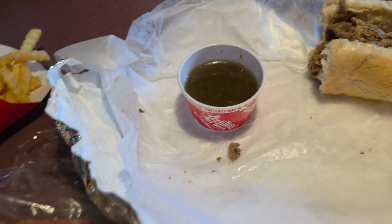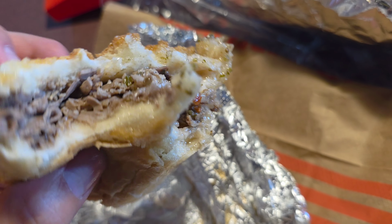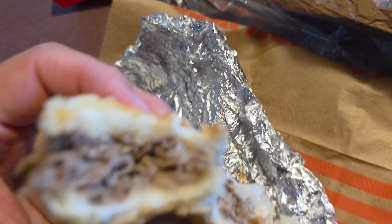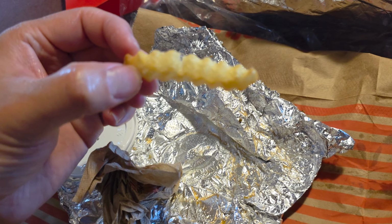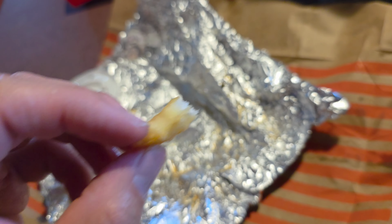This is what it looks like. I forgot what this herb is. I guess it's the Italian herbs, right? That's what it is. Yeah. And the fries. Very good. Nicely salted. Okay, so here's the chocolate cake shake.